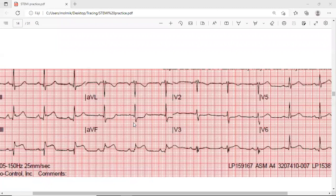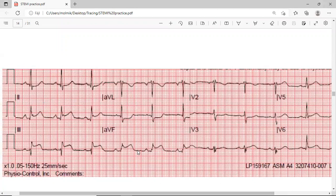We can see ST elevation in lead one, three, and AVF. So this is not lead one, this is lead two, three, and AVF. Okay. So it's acute stage inferior MI?